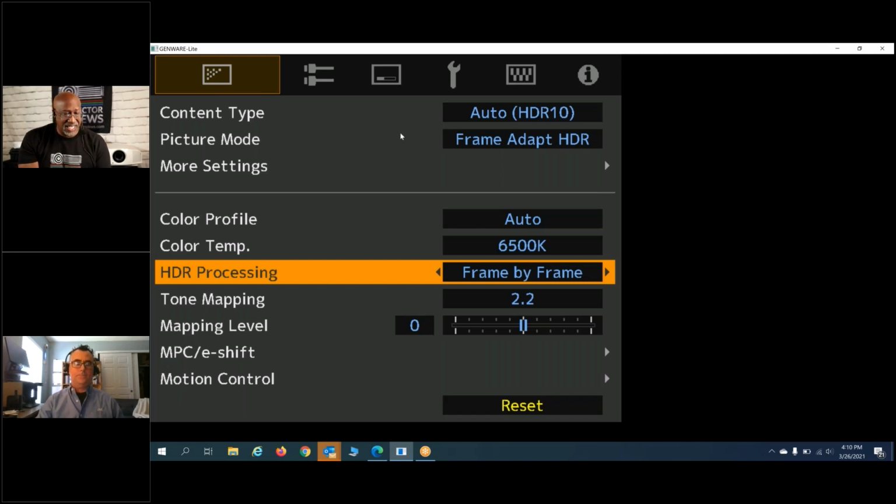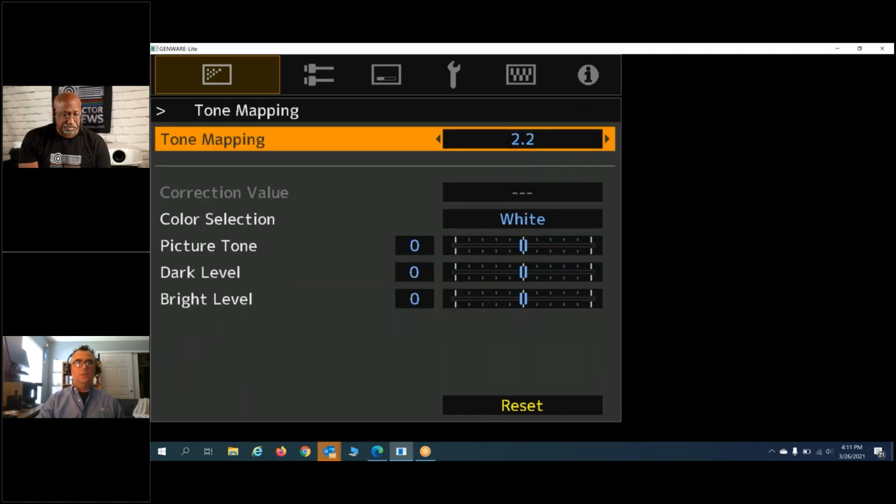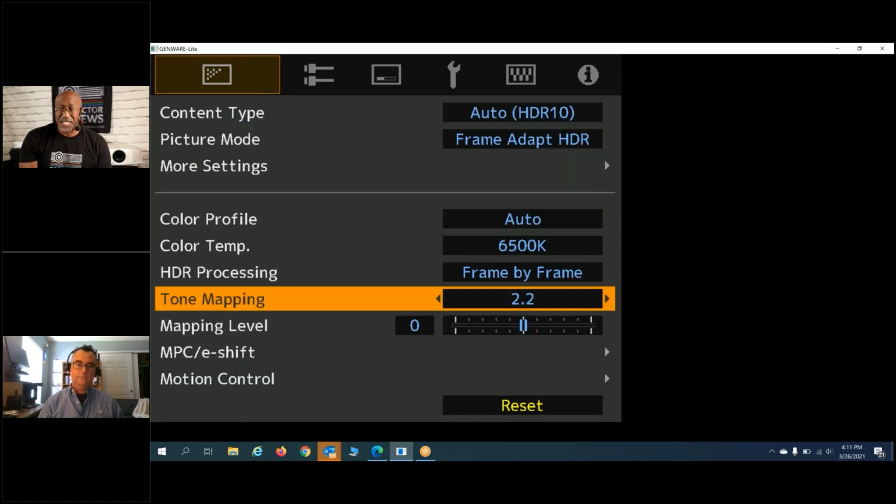So, and the tone mapping means you can go in and make some minor adjustments, is that what that is for? Yeah, absolutely. It's just how much of the algorithm that you want to implement. Sometimes you may selectively decide, I'm going to give up a little bit of that highlight detail to make the colors a little bit more vibrant. That's a decision that you can make. It's a personal preference on how you want to best fine tune it for your needs.